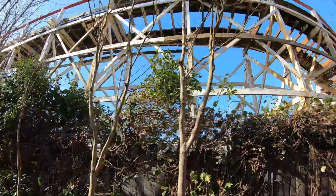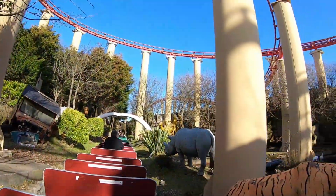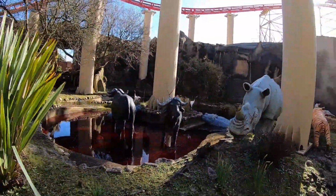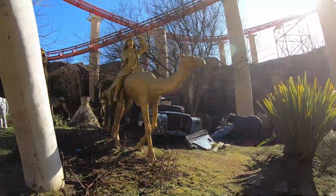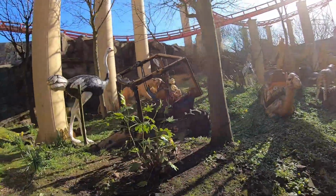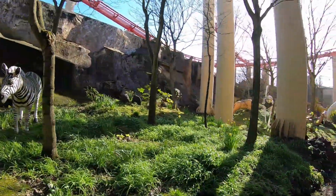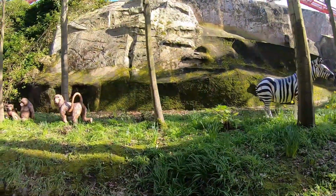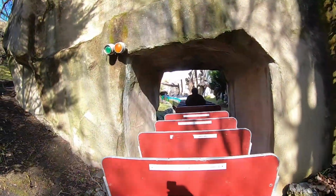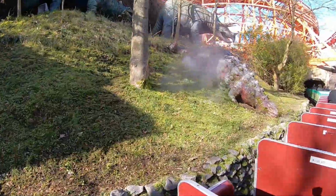Here's the Dipper. Gold camels, hashtag gold camels. Yeah, it still needs a good overhaul around here, doesn't it? Around this back section. Nice bit of mist.